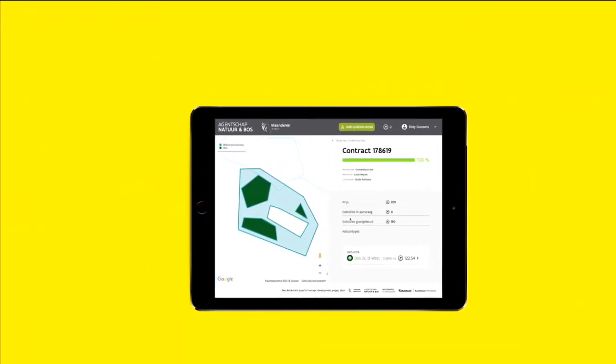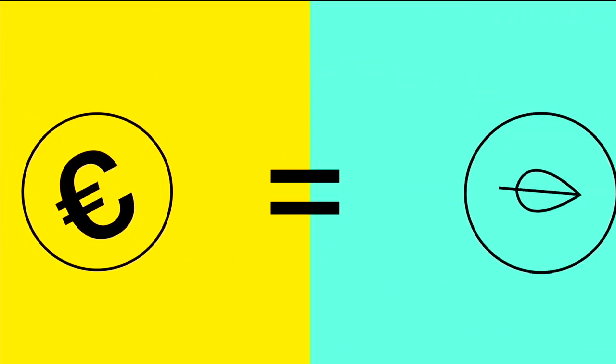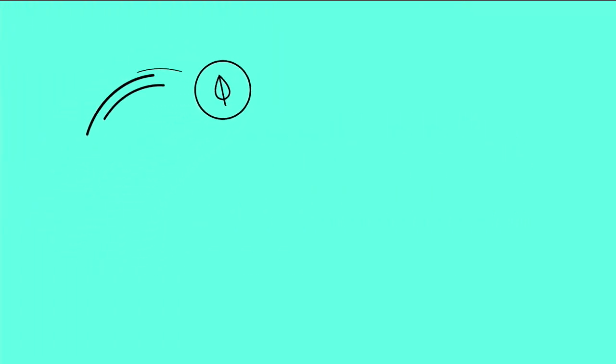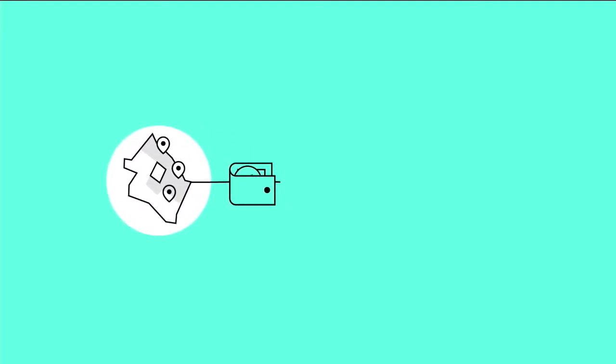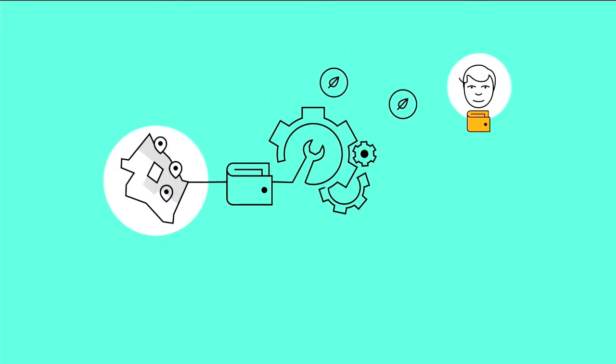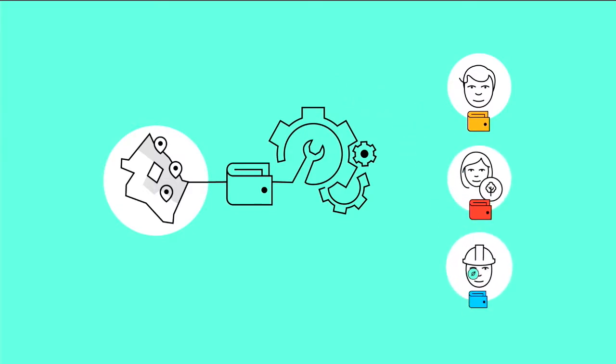Subsidies are an important component of the application, and they're paid in the form of a euro-backed digital token. By creating this token, we made it possible to issue subsidies to pieces of land. Each piece of land has its own rules programmed on how subsidies can be spent, making sure subsidies flow to the rightful beneficiary: owners, nature managers, and contractors.